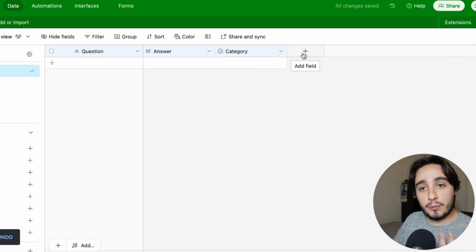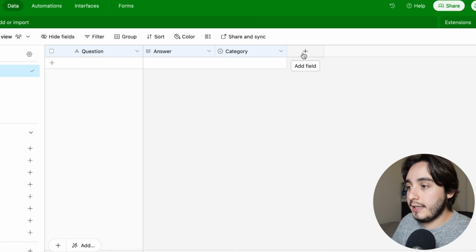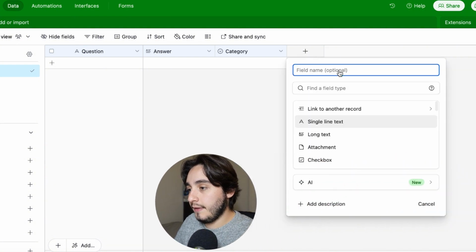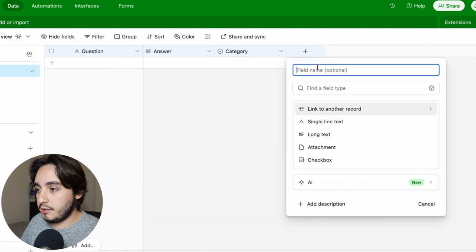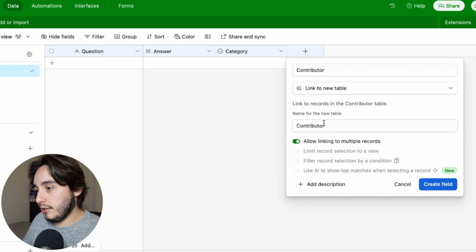Now, one thing that would be really good for us to know in this scenario is not only what the question, answer, and category are, but also who contributed to that answer, right? And for that, we're going to need to create a linked record over here. Now, a linked record is just this thing over here, and I'm going to call this linked record contributor. And I'm going to link it to a new table. As you guys can see, I don't have any other tables over here at the top. So we're just going to create a new table, and I'm going to title this table contributor as well.